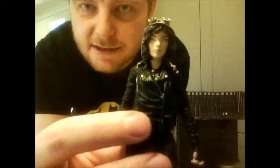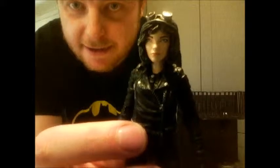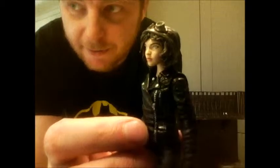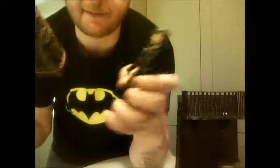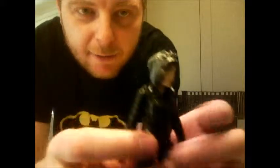So there is the face sculpt, which I think the likeness is totally there. This is a figure version of Cameron Bicondover as Selina Kyle. I mean, if I bring in the photo again of her, try not to break it. Alright, so this to me is spot on. I think that's as good as you're going to get. So this for me has the best likeness. Anyway, let's have a look.